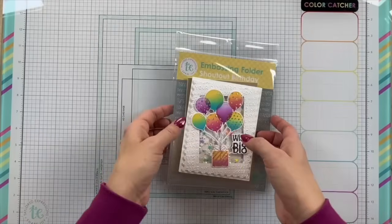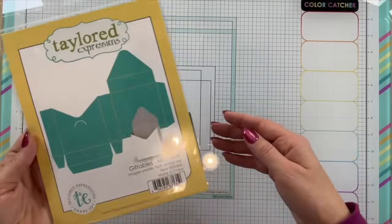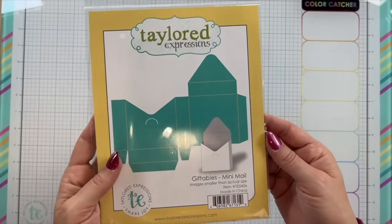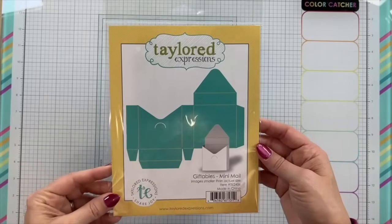All right, we're up for October now. October was a big die, a really fun die. This one is called Giftables Mini Mail, and this was free with purchases of $100 and now available for purchase if you didn't get a chance to earn it during that month.